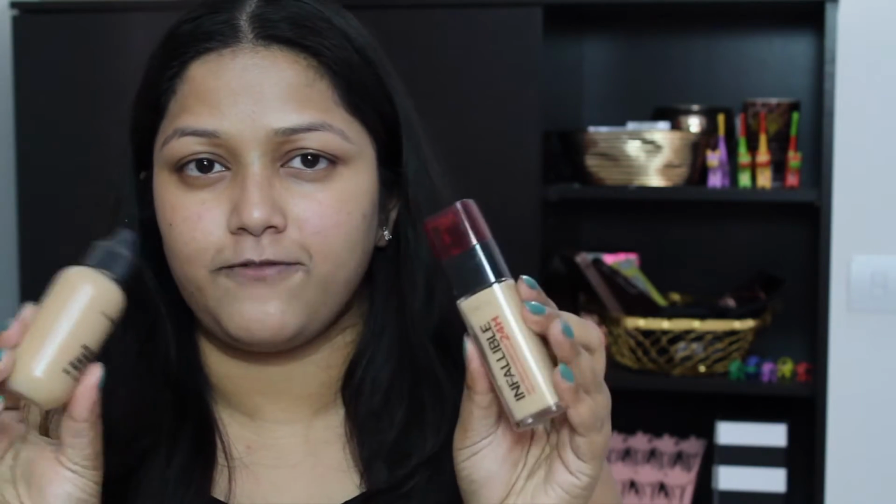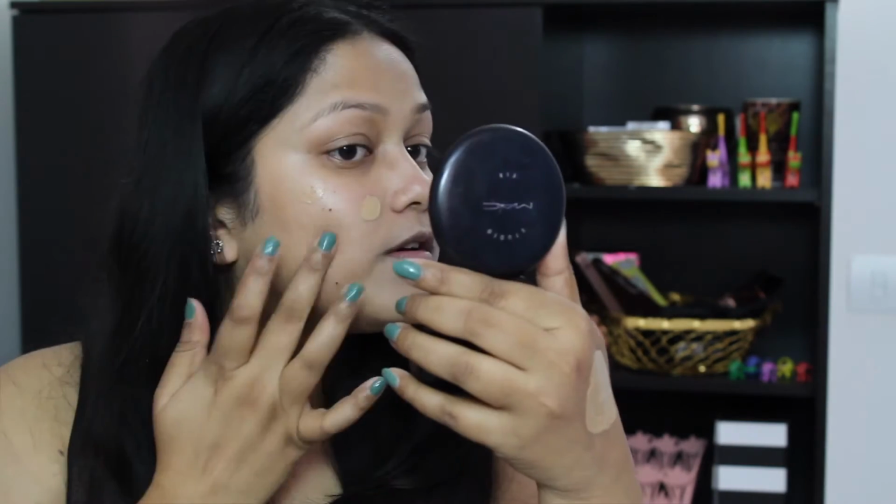And for the foundation today, I'm going to mix these two, L'Oreal Infallible and MAC Face and Body. I'm using this MAC Face and Body just to get that really soft dewy look, but I want a little bit of coverage as well. This provides coverage, but I want a little bit more coverage, which I can get with this one, because I've got a lot of redness going around my nose. So I'm just going to mix these two. Tiny bit of this one, a lot of this one.